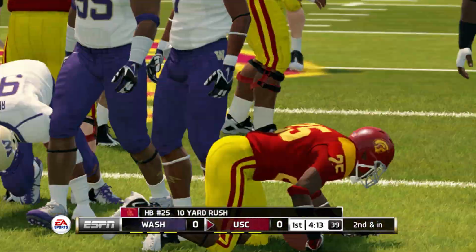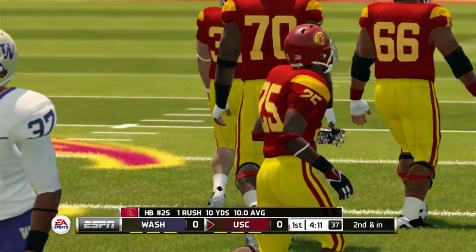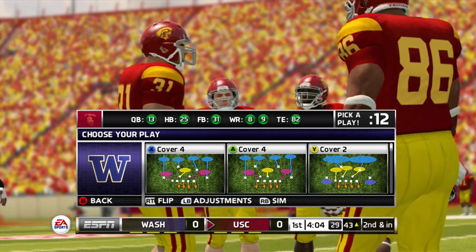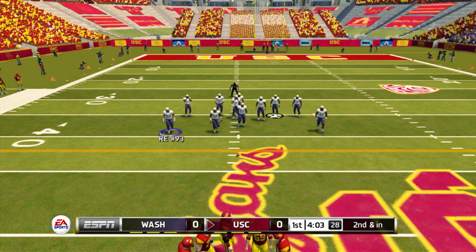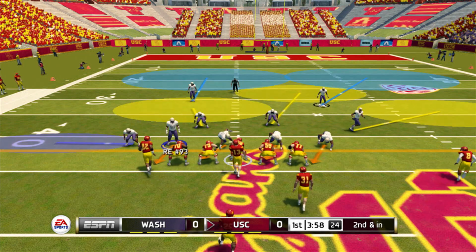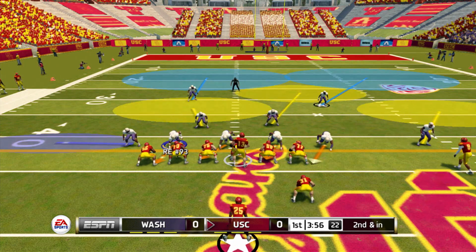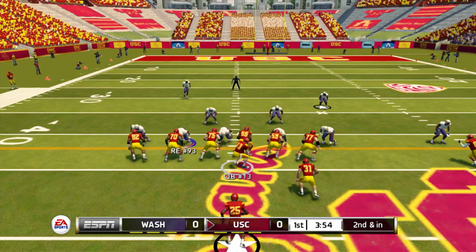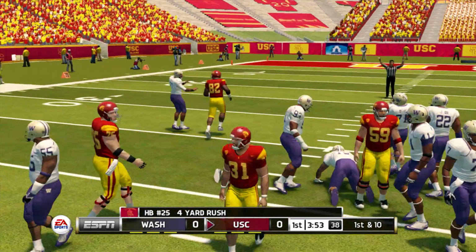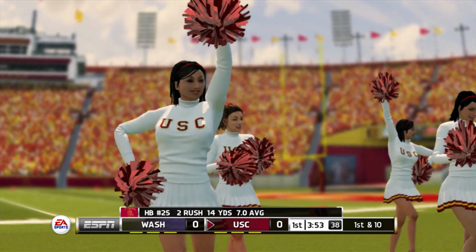Down around the 43-yard line. That's a gain of 10 on the play. That'll make it second and inches. Tight right. Four down. Let's go. Here we go. Makes it out to maybe the 40-yard line. Short gain there by the halfback for the first down.